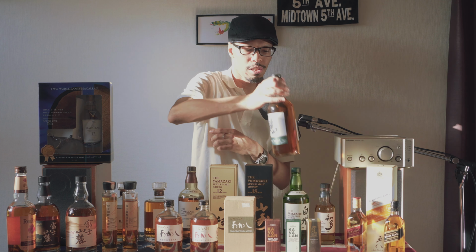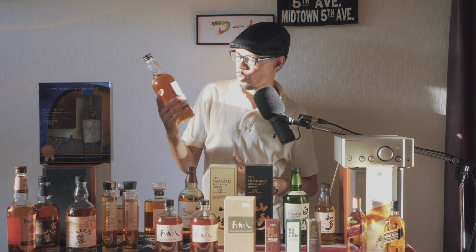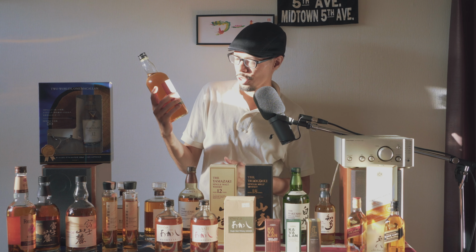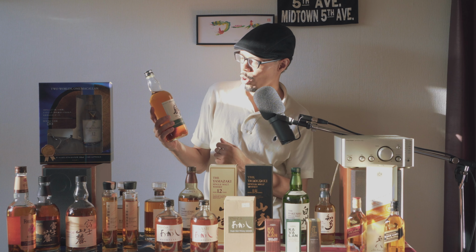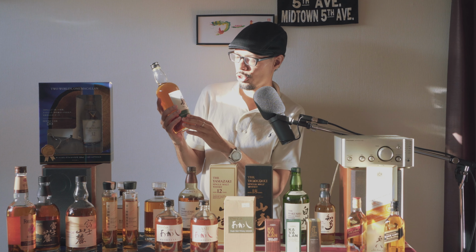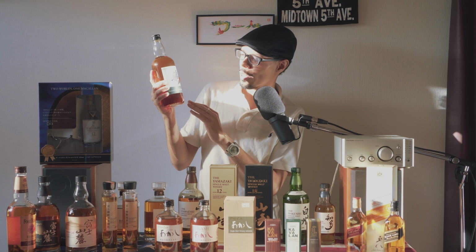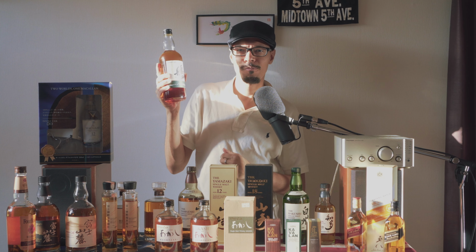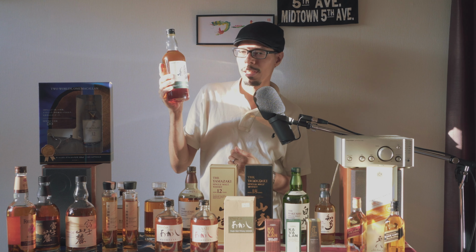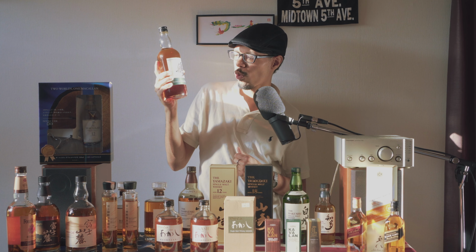This is something that I just picked up that I seen lying around inside of my local shop where I purchase a majority of my alcohol. This one is called Misago Blended Whiskey, matured in oak barrel. The reason that I picked this up is that it was a rarity. It's not something that I usually see inside of the whiskey section of the place that I frequent. And I just wondered, what is this?